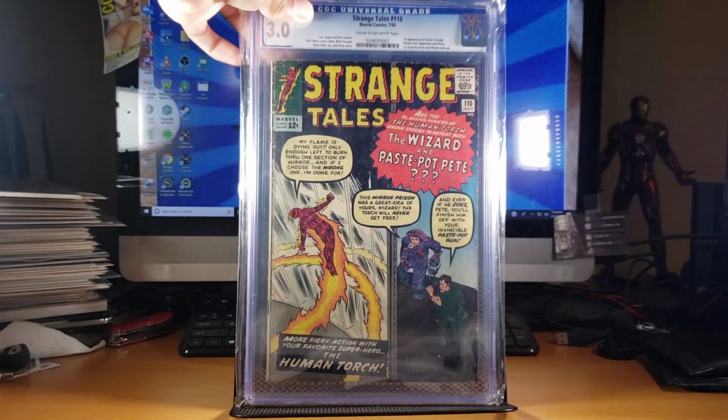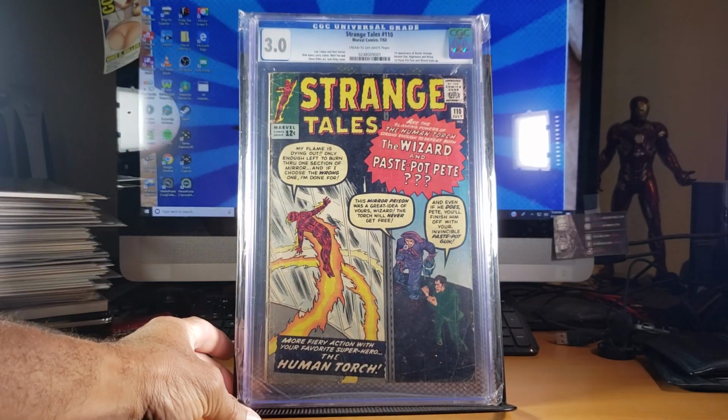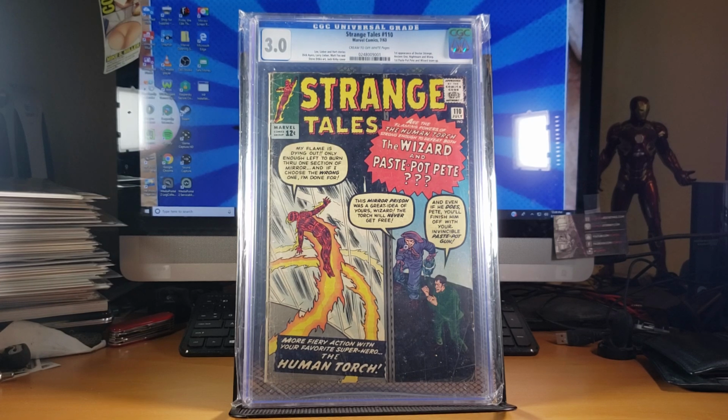Also got this one. That's Strange Tales #110. That's the first appearance of Doctor Strange and Paste-Pot Pete and Wizard team up. So that's a CGC 3.0.